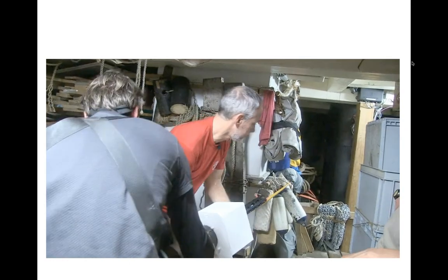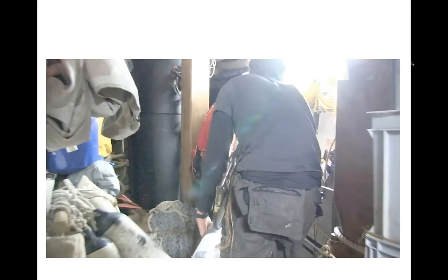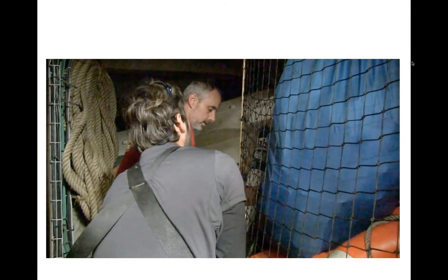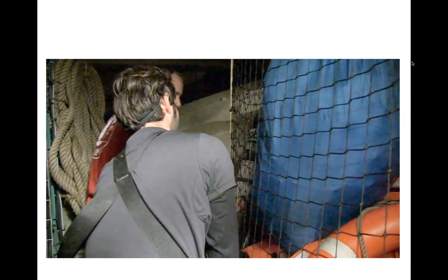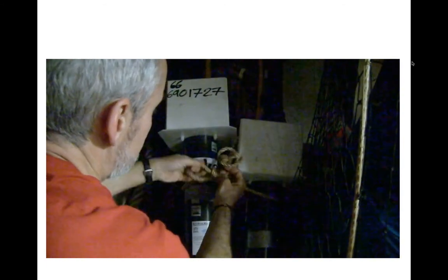We're going to put this back where it's safe, up in the hold, and we'll lash her down so that when we want to release her, she'll still be here and be intact, because when the waves come, things can start to rock and roll.